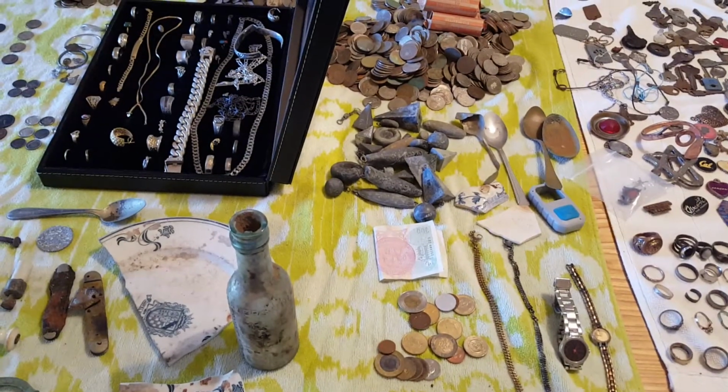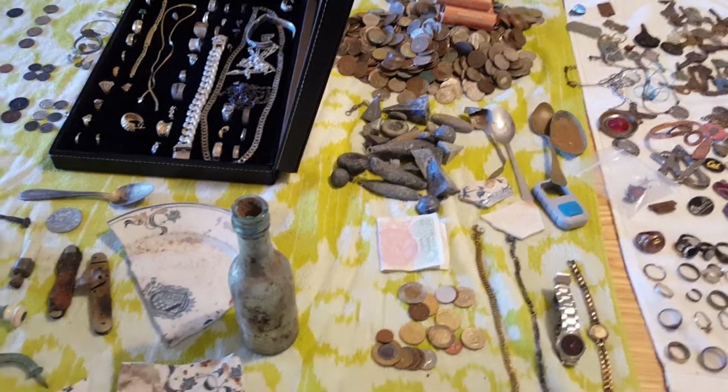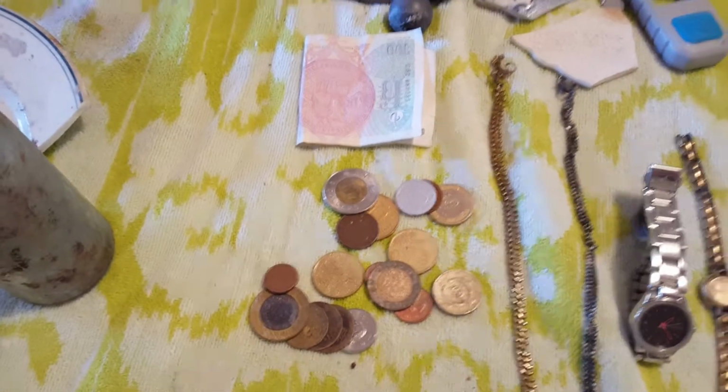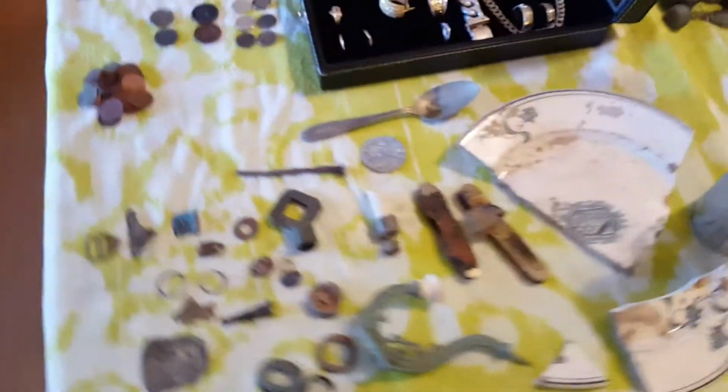What else? I found something else last night. I'm not exactly sure what it is. It's going to take some research. Here's foreign coins. Sorry, I didn't cover those earlier. And then I'll talk about one more thing.